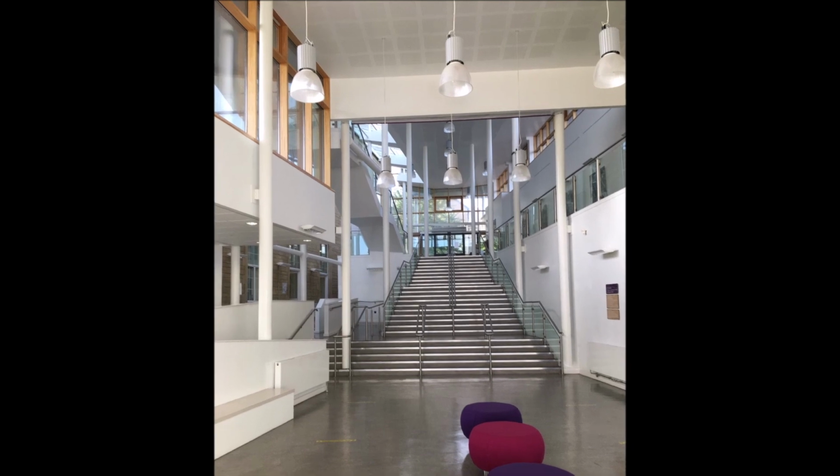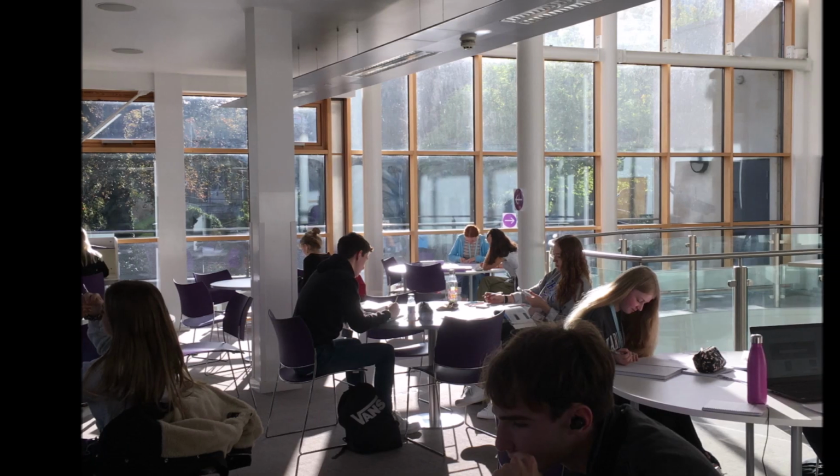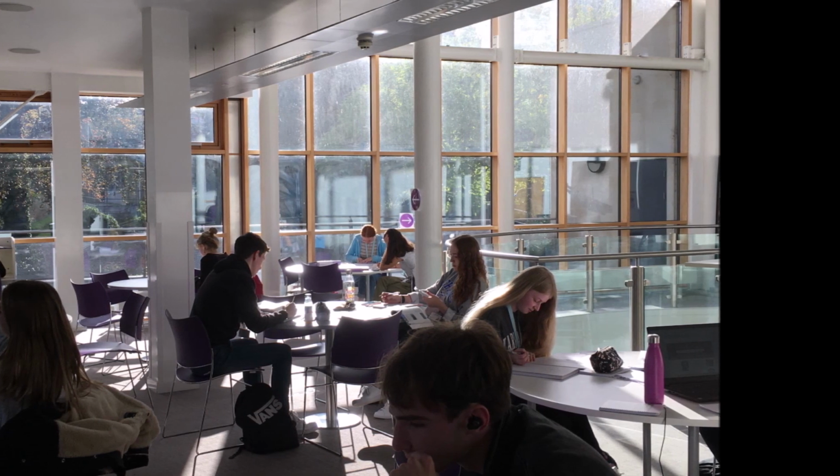There are lots of great places to study, such as here in the West Wing. We have five study areas spread across the two campuses, so there's always space to focus.